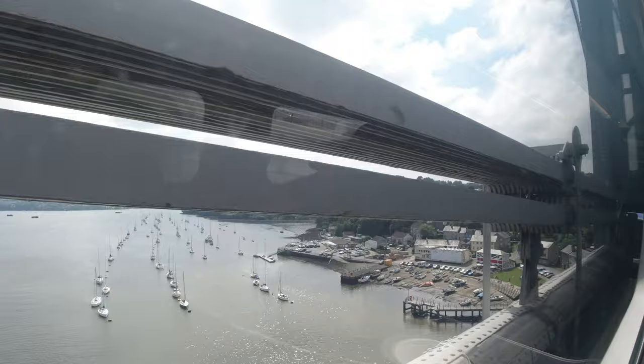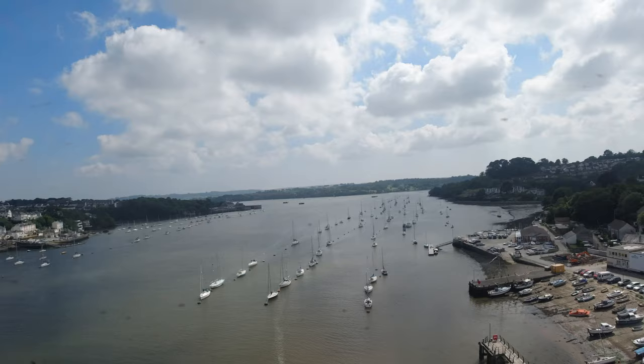666.8 metres. As we slowly crossed, I gazed out of the window, just thinking about how many famous people and trains have made this crossing in the past. The views from here back towards Plymouth and Plymouth Sound are simply breathtaking, especially on a day like this.